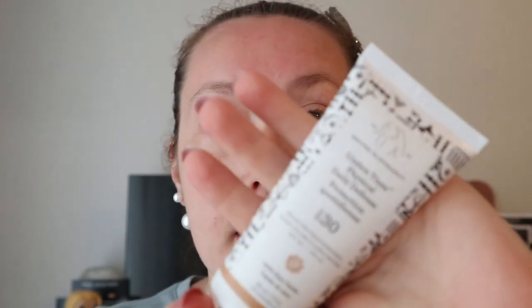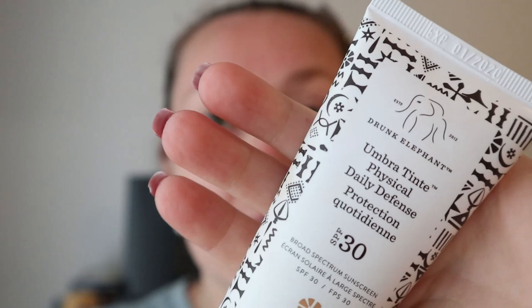So the first thing that I'm going to use today is this Drunk Elephant Umbra Tint Physical Daily Defense Protection SPF 30 Broad Spectrum Sunscreen. So this is a physical sunscreen. It's 20% zinc oxide. I was kind of scared when I first got this because I thought that I was allergic to zinc oxide because I used a product back in the day, a tinted moisturizer that had that in it, and I had a rash all over my face. But I use this a lot and it's fine. So I'm glad that I'm not allergic to that.